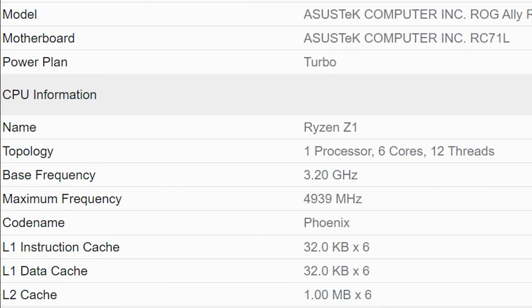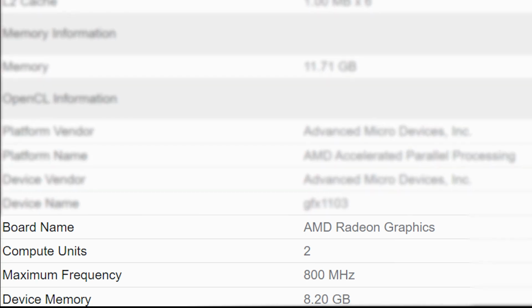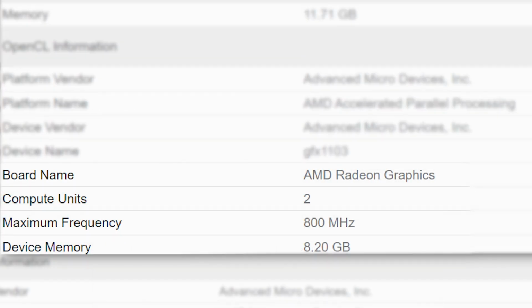Even though the APU will be the same and will feature the same Zen 4 and Radeon 3 architectures, its CPU will have 6 cores and 12 threads compared to 8 cores and 16 threads on the Extreme Edition. The clock speeds are also reduced by up to 200 MHz, and even the iGPU, which is the Radeon 780M, is nerfed significantly. Recently, the non-extreme model was spotted on Geekbench, where it can be seen that the GPU here is featuring only 2 compute units.